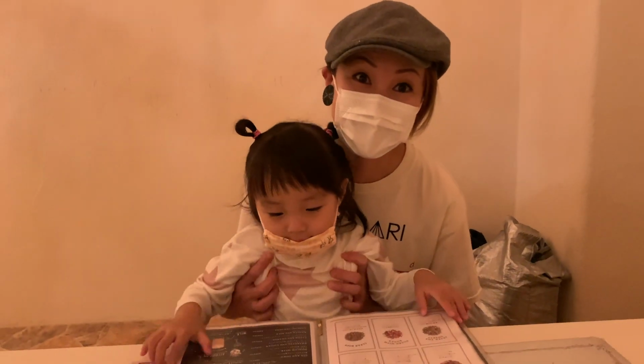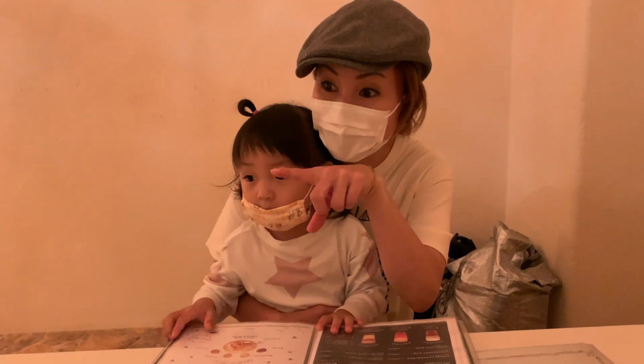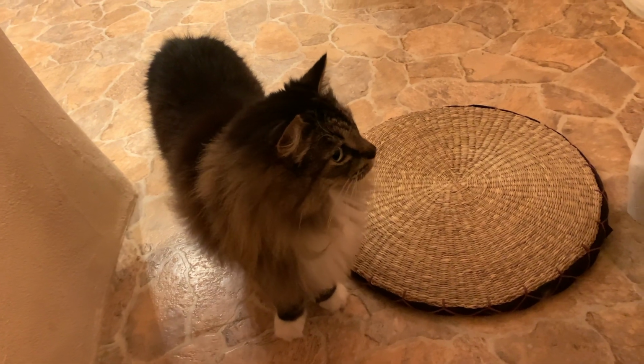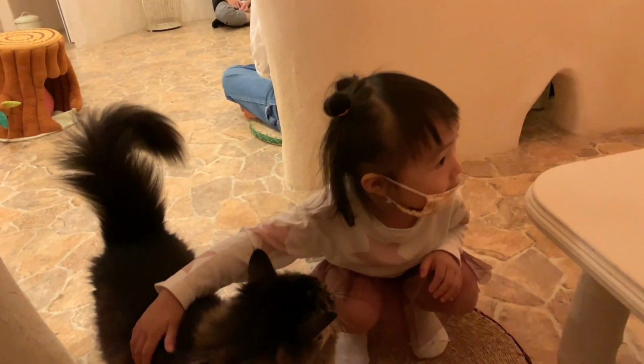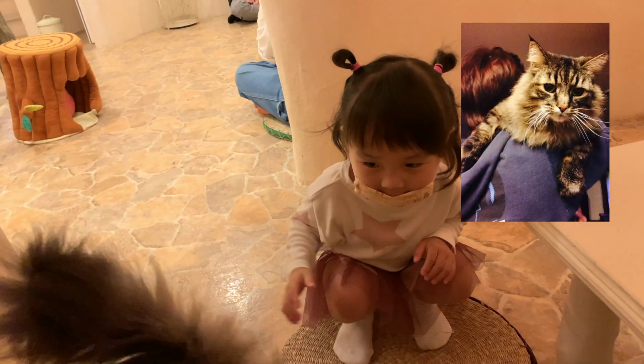Yes, today we are here to play with the cats at Cat Cafe in Kichijoji. Look, we have friends here. This cat looks just like the cat we used to have. His name was Chubby, so she's calling him Chubby.